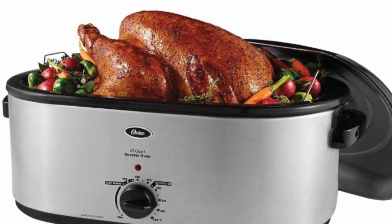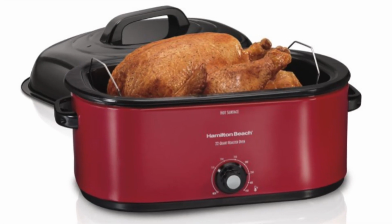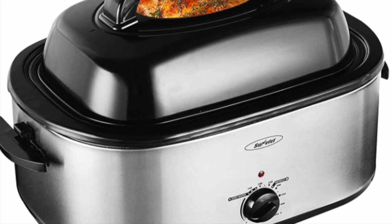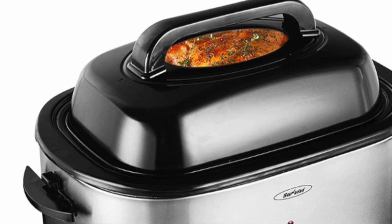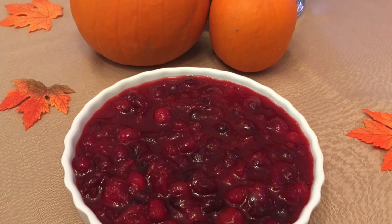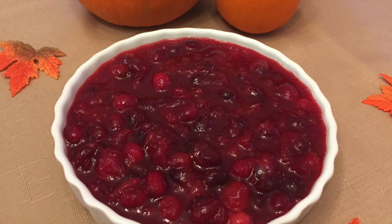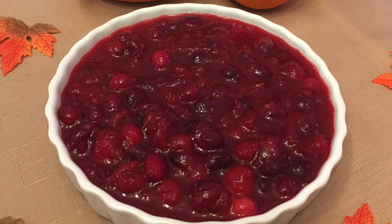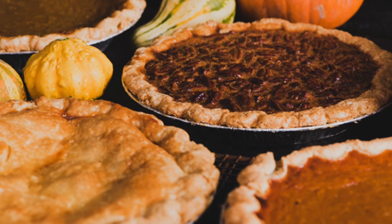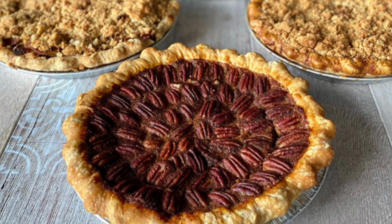Now, if you are wondering how we are heating all this stuff up in the morning if we are cooking a turkey, well, we have a big roasting pan for cooking our turkey in, and I highly recommend getting one of these if you do not have more than one oven. It works just like a crock pot and it makes a delicious moist turkey. I also make my cranberry sauce from scratch a couple days early. It can stay in the fridge for several days and still taste great. Also, all your pies and desserts should be made early on, and those can go in the fridge and then sit out on the counter.